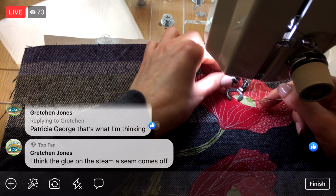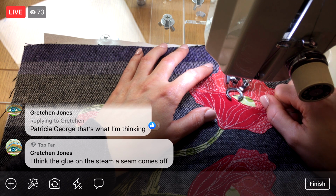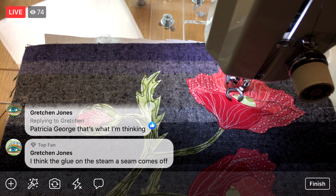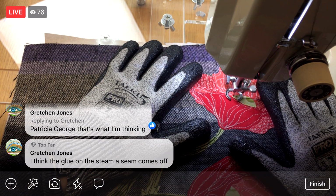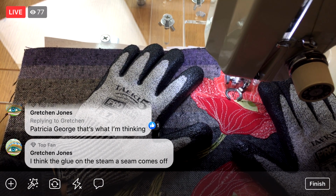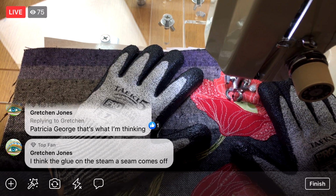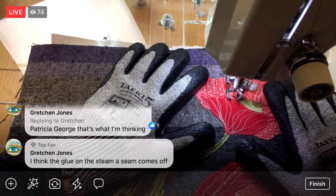Get that down. Do a couple stitches. Okay, get them gloves back on. Oh, you think it's the glue and the Steam-A-Seam coming off? That makes sense. I think that sounds like exactly what's going on. All right, let's give it a go. Yeah, and then they each get a little kind of ball on it. All right, yeah, I can see why this isn't the easiest thing.